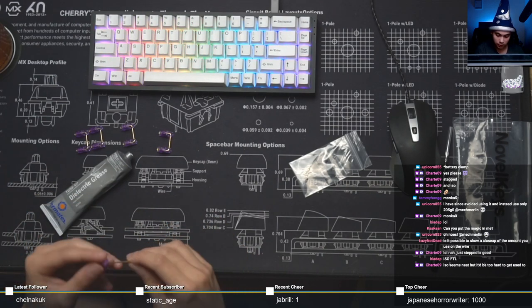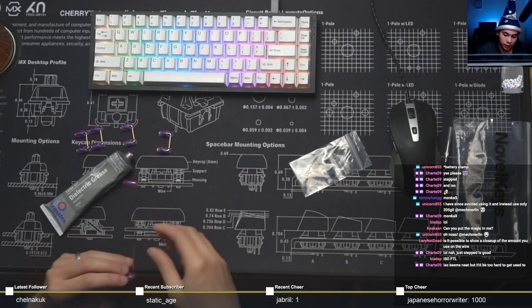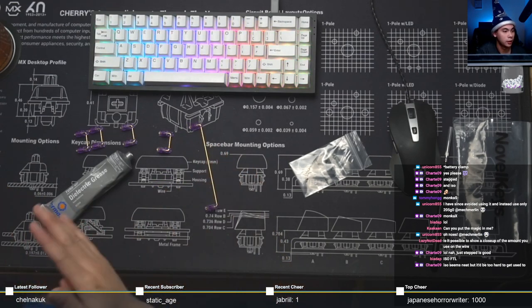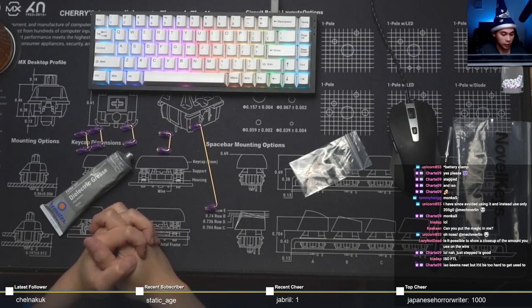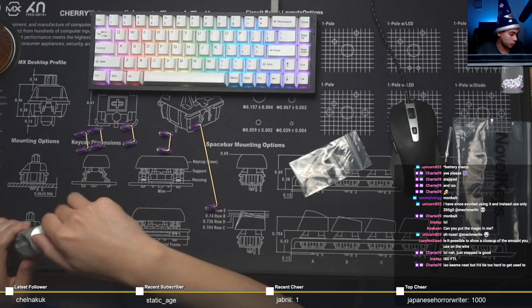ISO seems neat, but it's too hard to get used to. I actually typed on ISO for the first probably 10 years of my computing life, just because that's what they had in Taipei, Taiwan.